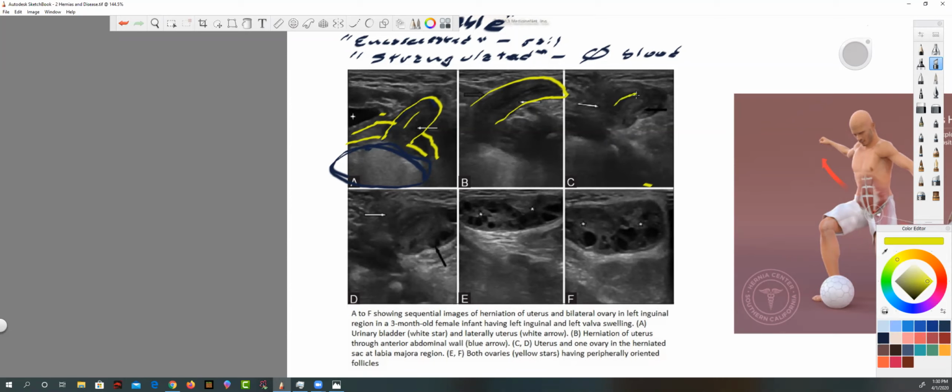I can actually see a little bit of the endometrium there, the inside portion of the uterus here. And then she even was able to push ovaries, and oddly enough, both ovaries through one side, which was pretty strange. So yes, herniation of uterus through the anterior abdominal wall, uterus and one ovary in the herniated sac at labia, both ovaries, yellow stars, I guess those two, have periphery-oriented follicles. That just doesn't matter. The follicles are just normal ovaries, just in the wrong spot.